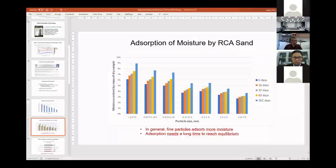Water adsorption, here it is adsorption. We just put the sands into the chamber to adsorb the water molecules. So you can see that the small particles will also adsorb more water. This is also an indication of more mortar content.